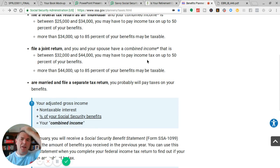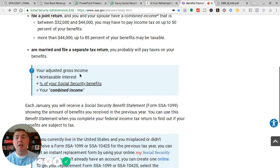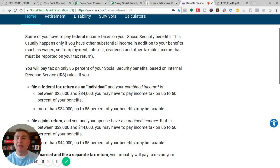A lot of times married filing separately is not the best mechanism. Given the new QBI, qualified business income, where you have the 199A deduction, that 20% deduction, that opens up a different possibility for filing a separate tax return for married filing separately. We're not going to talk about that here today, but look, your adjusted gross income. I don't know why they don't say that here.